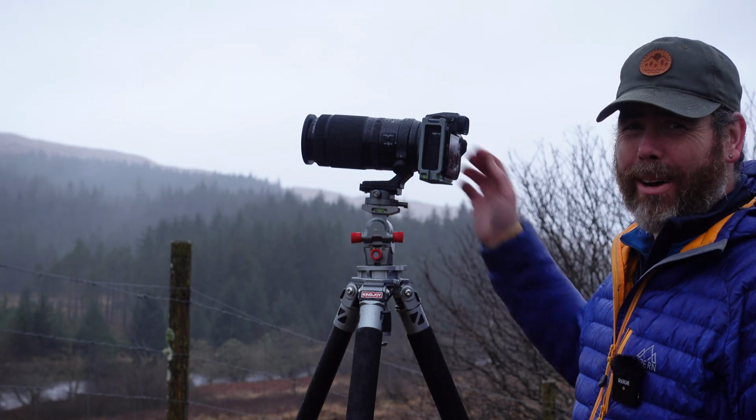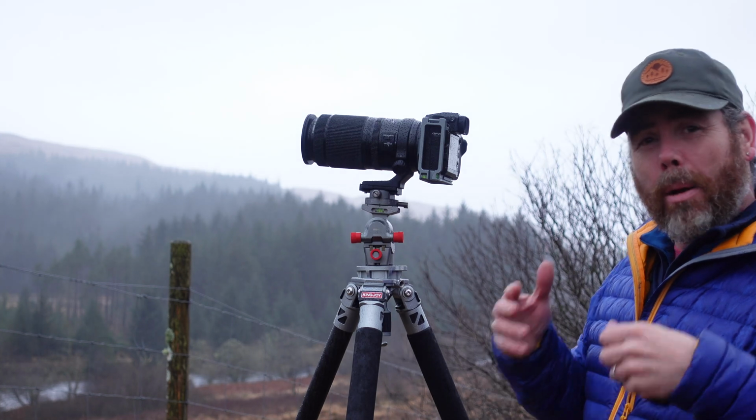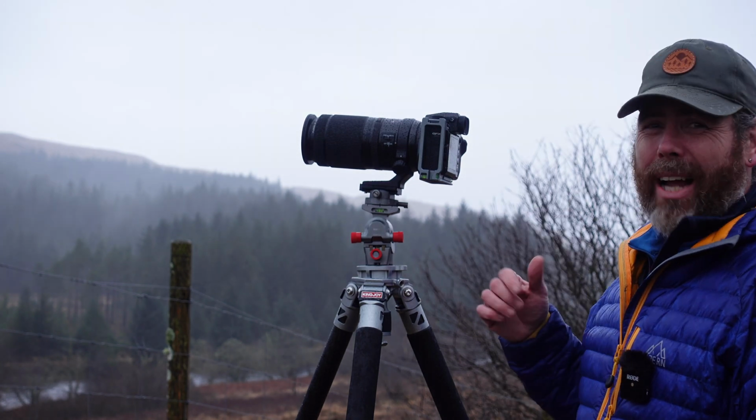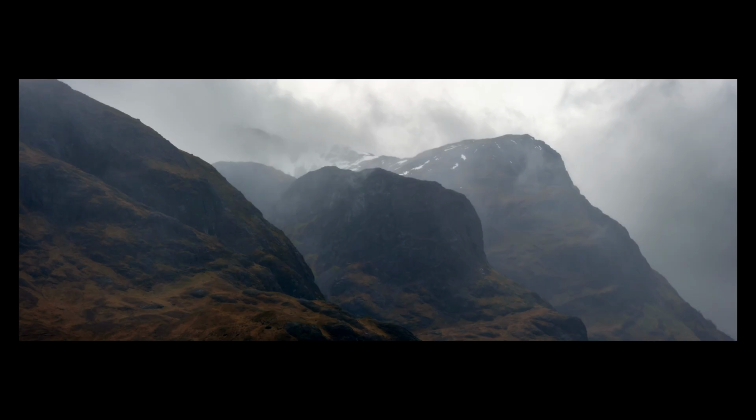So guys, as you can see, still raining, still chucking it down. We've actually left Glencoe now because it just wasn't happening. This weather's just being held in by the mountains all around, and we just can't get anything at all. So I managed to grab a quick handheld shot just before we left, and this is the one I got.